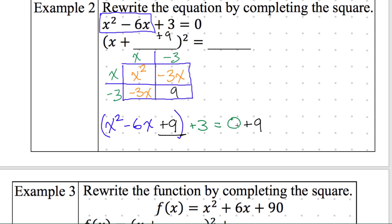All right, and here's a cool little trick. When I have to write this as something plus something squared, if I need to find this missing number, that missing number is going to be the side of the square. This is x minus 3, so this is going to be x plus a negative 3. Our answer here is negative 3. Everyone write it down. The answer here is the side of the square. And I'll write this down as well. This number that we found right here was the side of the square.